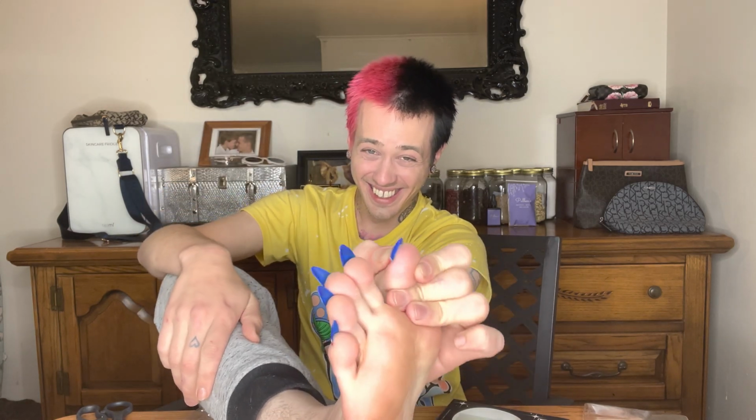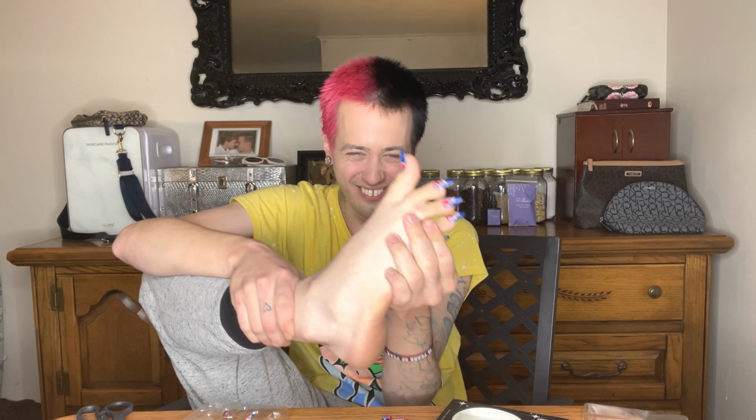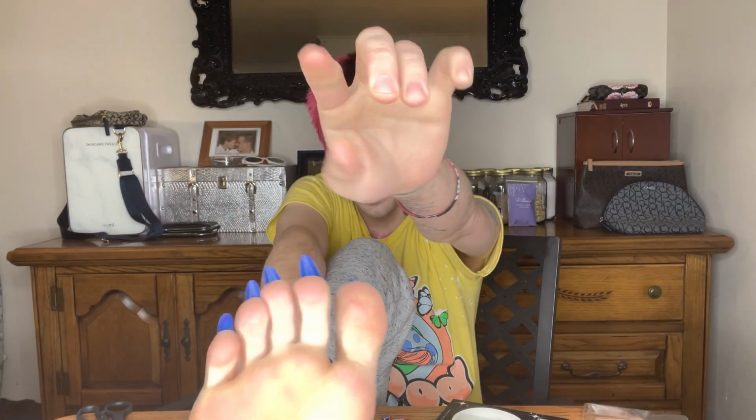Oh, guys, we did it. This one's really tough looking. This one looks like a little weapon. Now that all these nails, ooh, this one's really far away from my cuticle. Now that all the nails are on my toe, I feel like I look like a dinosaur or an animal or something. Ooh. I would love to try picking up something. Maybe we'll do that after I get the other nails on, which I'm gonna do right now.